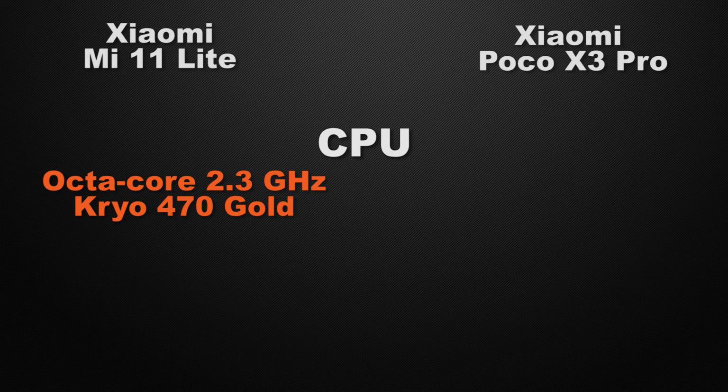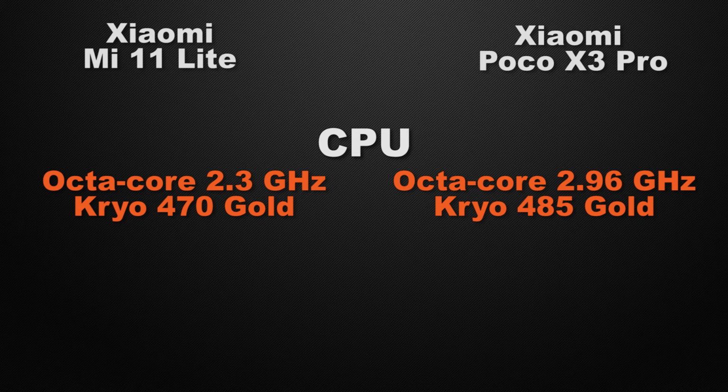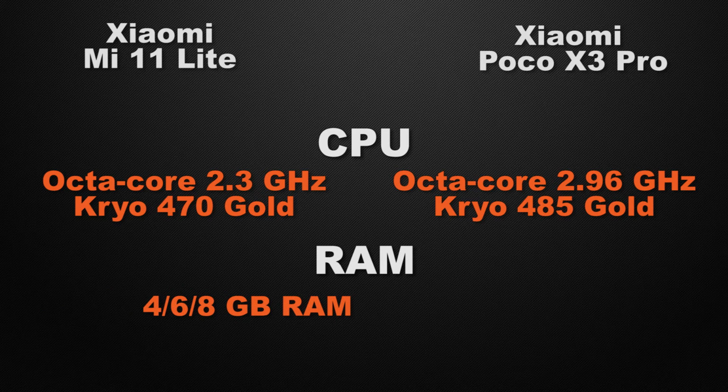Let's talk about the clock speed of the devices. 11 Lite can clock at 2.3 GHz based on octa-core Kryo chipset, whereas X3 Pro can clock at 2.96 GHz based on octa-core Kryo chipset. So the winner here is X3 Pro because it has faster clock speed. And about the RAM variants in the devices, 11 Lite has 3 options, 4, 6 and 8 GB, whereas X3 Pro has 2 options, 6 and 8 GB. So the winner here is 11 Lite because it has multiple RAM options.